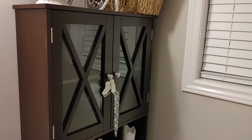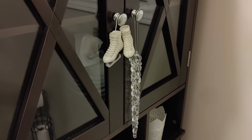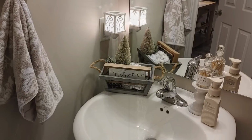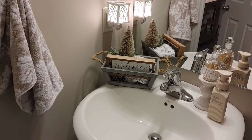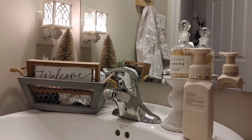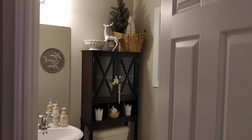I really mostly only decorate this one. The upstairs bathrooms, I tend to keep the same decor throughout the year, maybe switch up a few things. But since this is the bathroom that our guests use, I do love to make it feel a little bit festive. I think sometimes even just by switching your hand soaps and the towel, you can really make it feel special. But I just have some hand soap here, my warmer, and it makes the bathroom smell so nice and really inviting for guests.